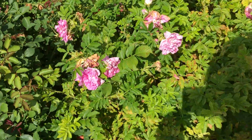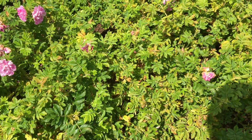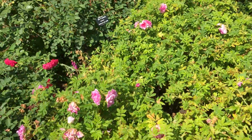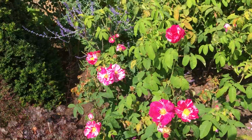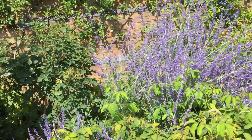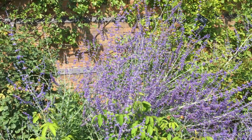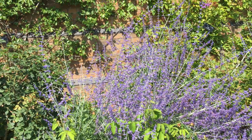Oh, that's an old English rose hybrid called Mrs. Doreen Pike. It's a lovely shape, that, even when it's not in flower. Rosamundi. If you want a magenta and white one, the Nepeta is absolutely covered in bees. Just beautiful.